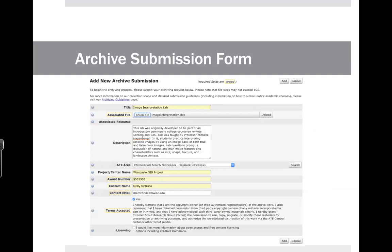Okay, here we go. So this is what the submission form actually looks like. This one here is sort of the most basic kind of submission you might have. It's an individual file. So this file is called imageinterpretation.doc. When submitting a deliverable using the archive submission form, you should really only upload a single file. And that file should not exceed 1 gigabyte, which is a very large file. So it doesn't happen all too frequently unless you're submitting simulations or games, that kind of thing.